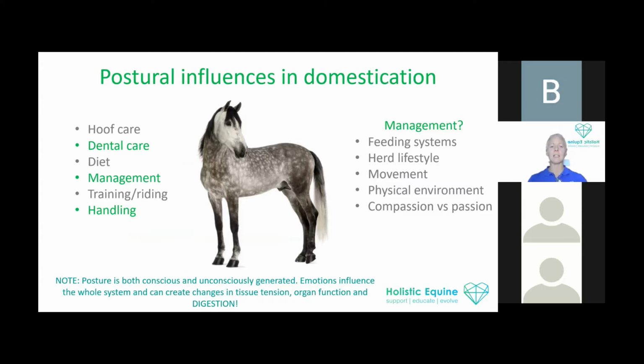Dental care, clearly. In the wild, the horse would be chewing, it would be having different food, it would be having different eating habits, and it would wear the teeth in a different manner than in domestication. This is why we have to address the horse's dentition and avoid malocclusions. Diet. So again, what the horse is eating is going to change the plane of the teeth and how they wear. The management of the horse, what kind of management style do we have?